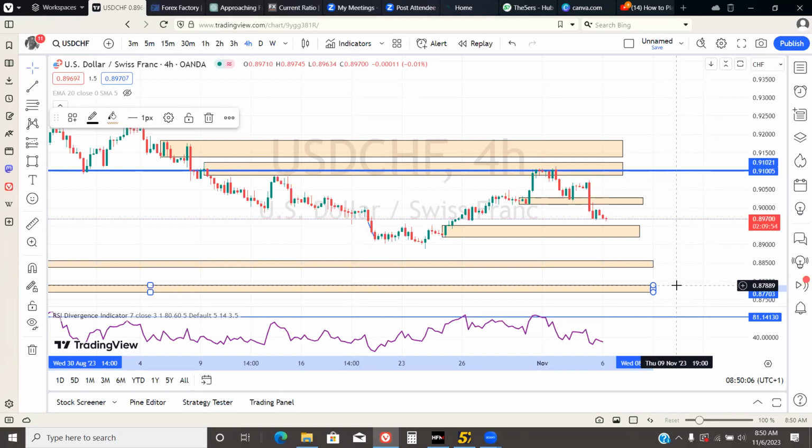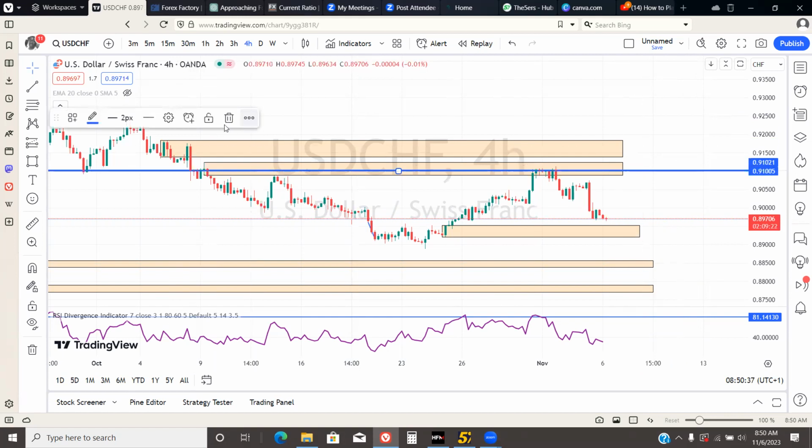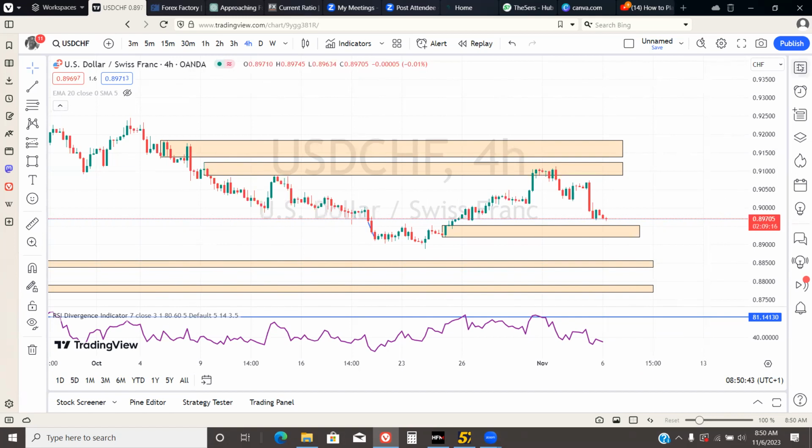On USD CHF, I'm still looking for a continuation to go bearish. So if you remember USD CAD, when I analyzed it, I said sell opportunity is what I am looking for. Now also look at what USD CHF is giving us. It's also giving us a sell opportunity, meaning that it will only be a pullback that will occur on the two pairs. So after the pullback, look for continuation to go bearish.